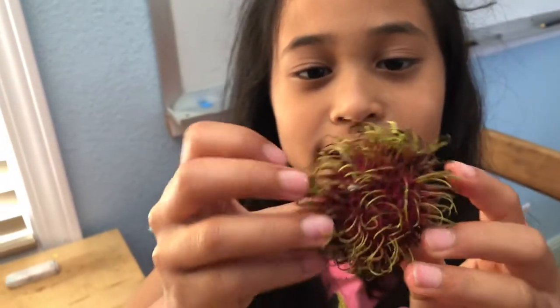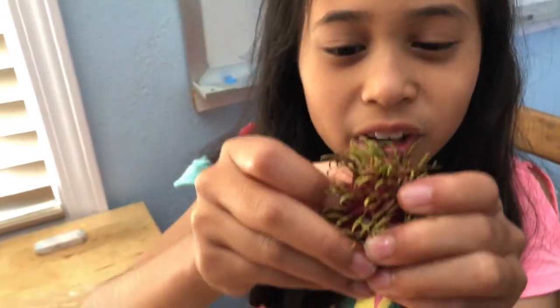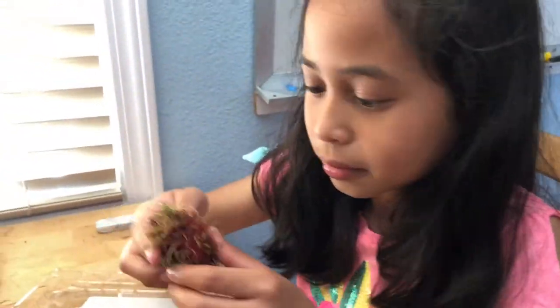So it has these hairs that make it look very tropical. I'm gonna open another one.